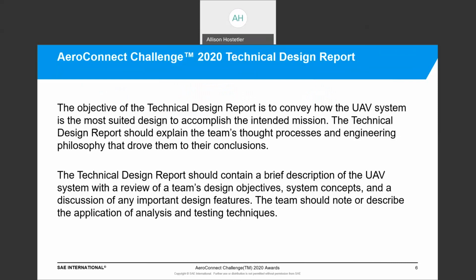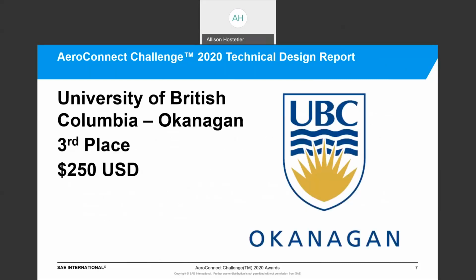We're very fortunate this year to have a lot of judges that were able to provide feedback and had a great time judging these reports. In third place, we would like to congratulate for the technical design report the University of British Columbia, Okanagan. Third place, technical design report.